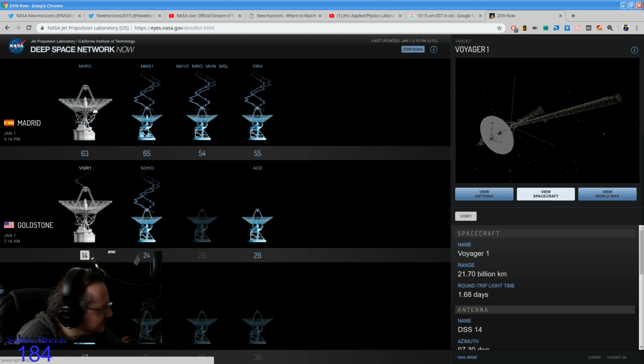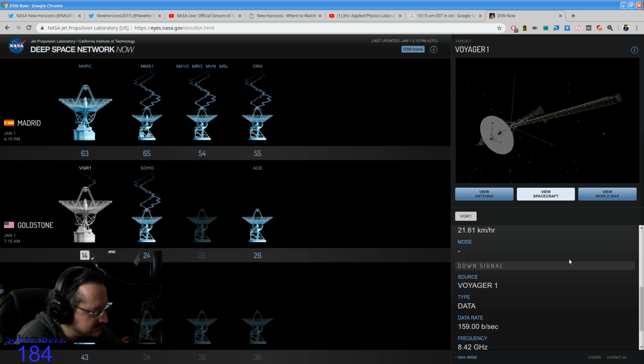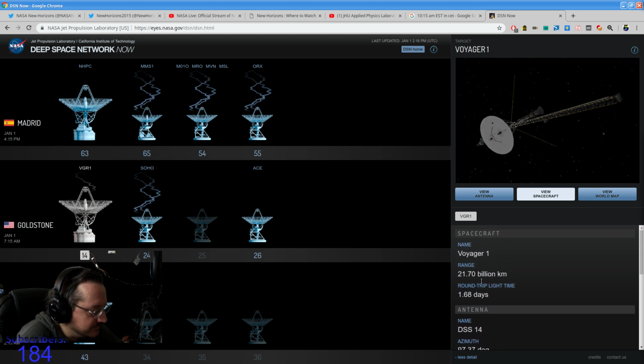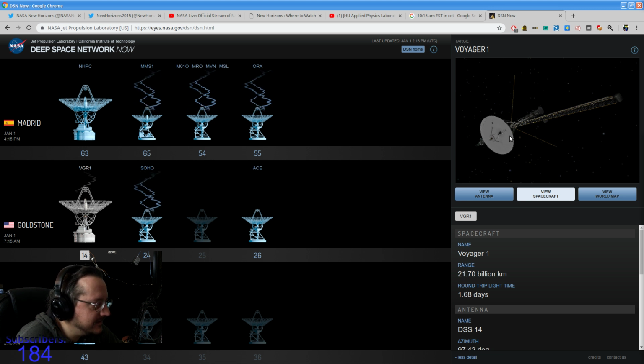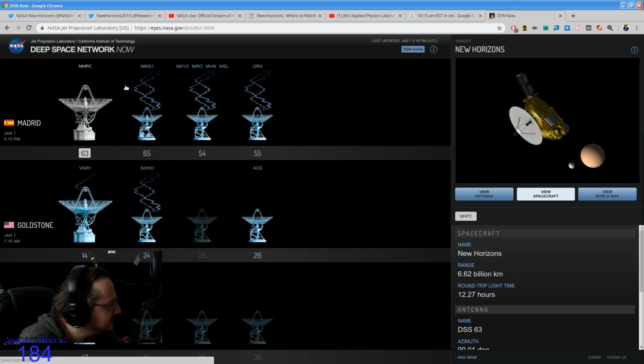Interestingly, we also get at the same time one of the nearly daily downlinks from Voyager. It's 159 bits per second. That's actually quite a fast data rate if you look into it, because the round trip time is 1.6 days. So it's basically nearly 2 days or 1.5 days. So basically, if Voyager sends down a signal, it takes like 16, 20 hours to get to Earth.